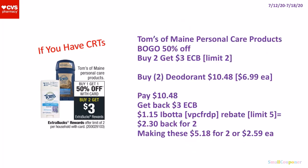So if you want to get the deodorant, you can buy 2 of the deodorants for $10.48. They are $6.99 each. The second one will be 50% off. So you'll get back a $3 extra buck, and there is a $1.15 Ibotta rebate for the deodorant. It's also a limit of 5. So you get $2.30 back for 2, making these $5.18 for 2, or $2.59 each.